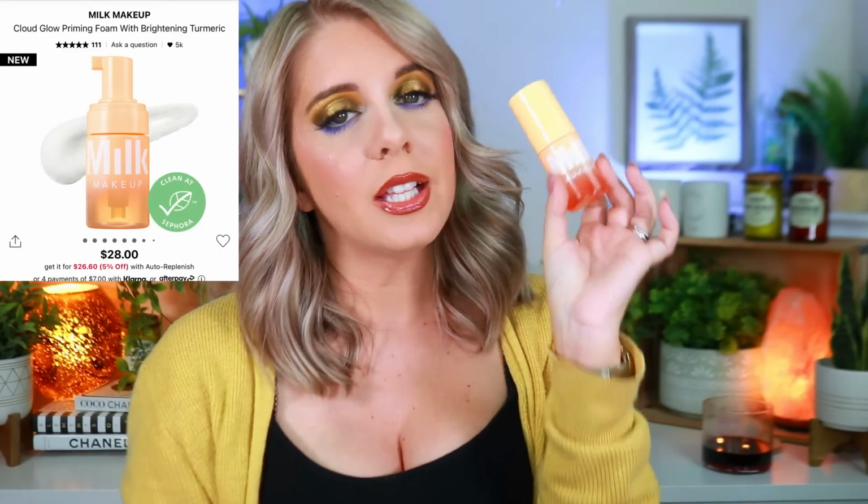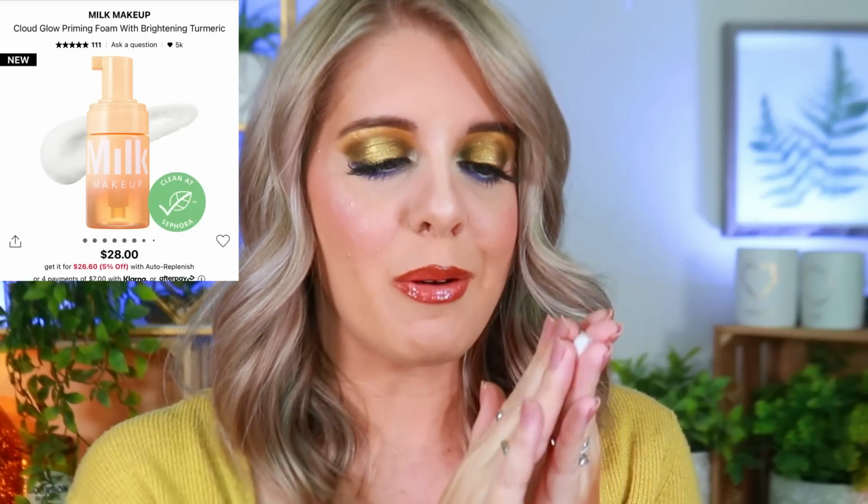This is going to be the Cloud Glow Foaming Primer. I love this thing. It goes on like a foam, supposed to be like a cloud, but the way that it just melts into the skin, there's just something about it that I really, really, really enjoy. It just helps to make my makeup base nice and smooth. It gives me a nice subtle glow.